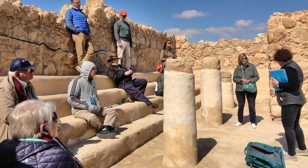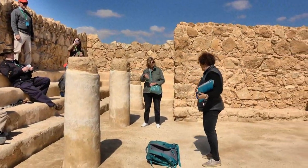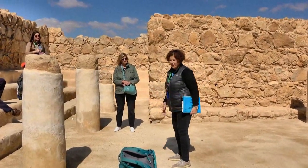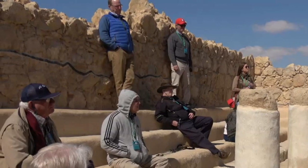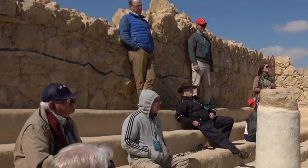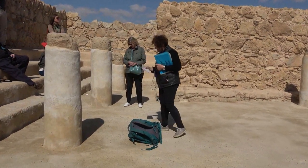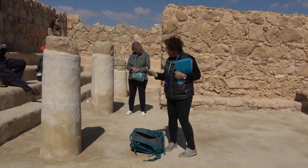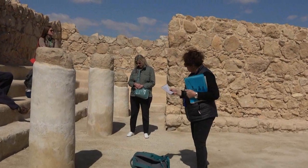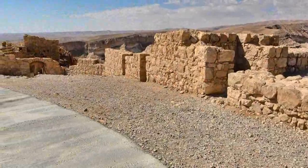I promised you a story, so listen up to learn what happened after Herod's death and the annexation of Judea to the Roman Empire in 6 AD. The Romans stationed a garrison at Masada, but 60 years later, the fortress was taken over by Jewish zealots, who turned the former stable you see here into a synagogue, and remodeled Herod's baths to meet the requirements of Jewish rituals. Take a look around as I continue the story.